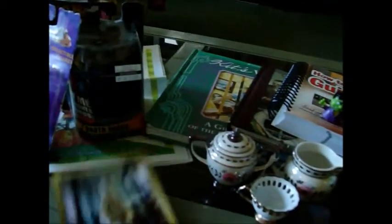So anyway, that's the antique store that we went to. It's famous for that. He's in the back of the antique store.